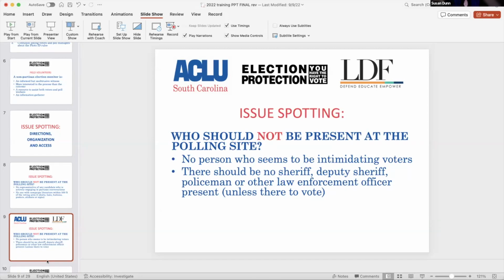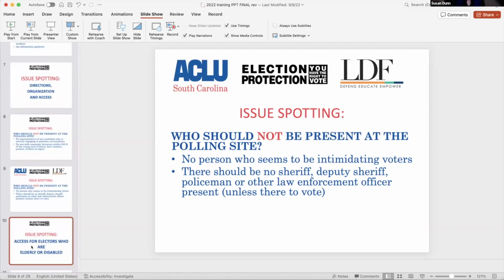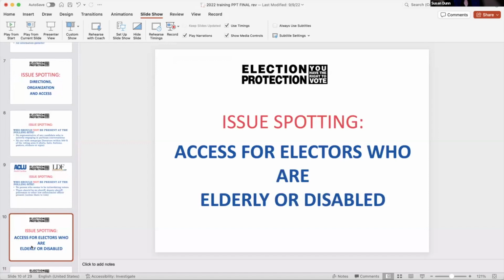Again, you're not the person to confront the school resource officer, but you may need to tell the poll manager that the school resource officer still doesn't understand he's not to be engaged with the voters at all, and should not be where he's visible to the voting area.